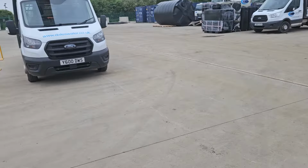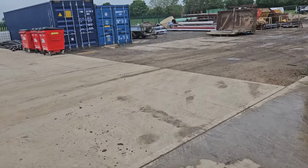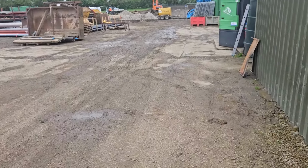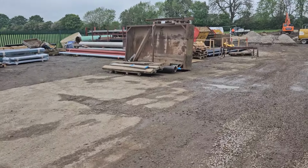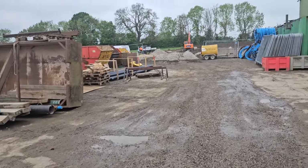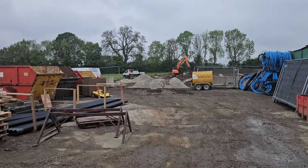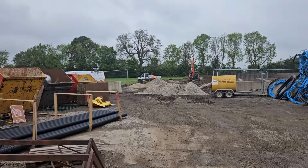I'm actually working with Dale Waters. I believe they work with Yorkshire Water, and this is what we're going to be doing. It's another palisade one, 2 metre high green palisade. Lads are just dumping off some mix and stuff now, right in the middle, so we've got it all there. Then we're going to get some posts on the van.